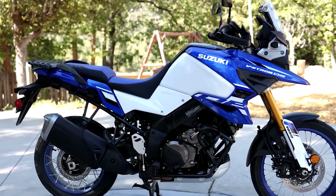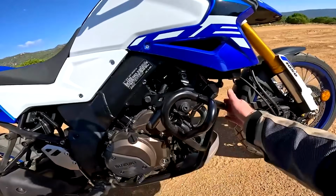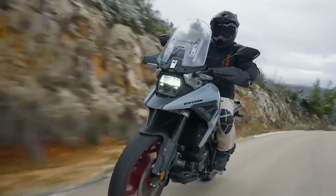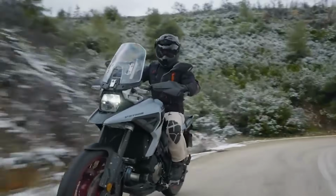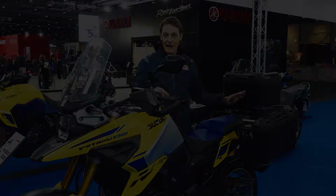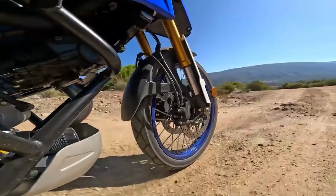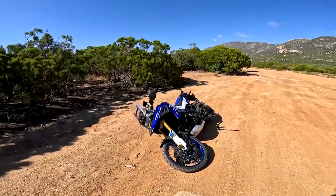Mechanically, the bike is still as reliable as ever. The 1037 cubic centimeter V-twin is proven, smooth, and easy to maintain, but riders who bought it expecting bulletproof touring are finding that reliability isn't just about engines, it's about the small details holding the bike together. The Suzuki V-Strom 1050DE hides its weakness deep in its structure, a bike that can take you across continents, but asks for a wrench more often than you'd expect.